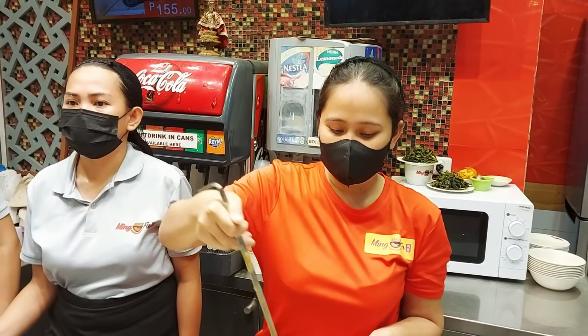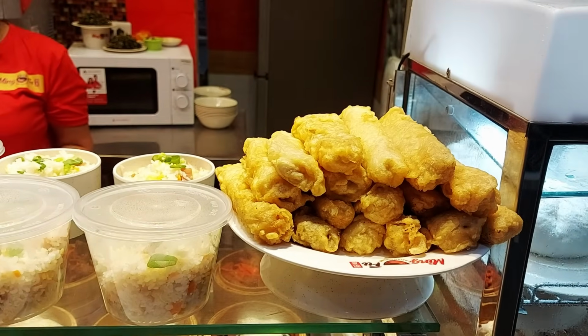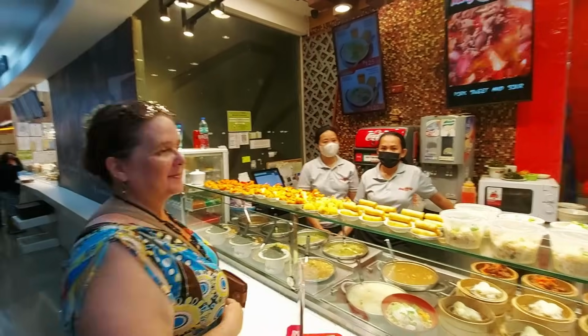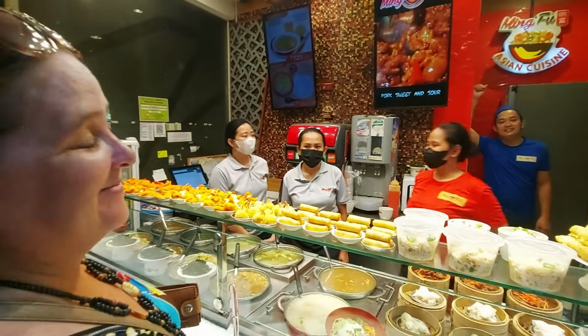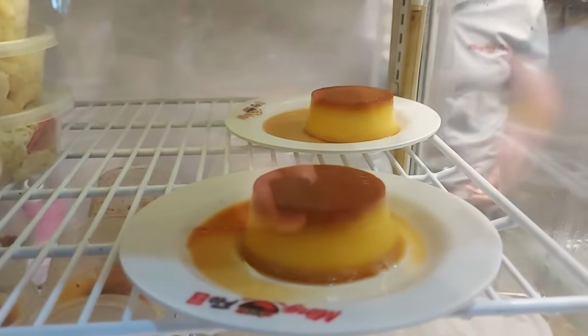What are these called? Noyong pork and vegetables inside. We're definitely going to get one of those to start. Yeah, we're just going to start with one of these, just to see what that's like. Then we can actually choose some proper food. These awesome puddings that they have. Look, they have flan. Awesome.